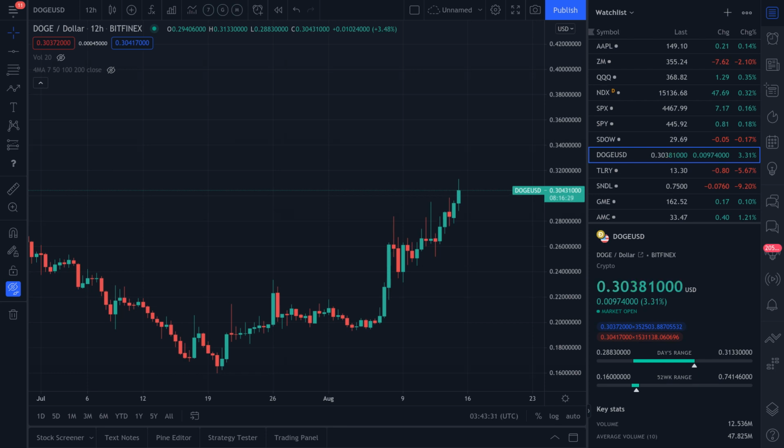Let's not waste time. Let's dive right into the 1 day and the 12-hour candles and see what's going on at this 30 cent level here, shall we? So today's August the 14th, 2021, and the current price of Dogecoin is 30 cents, slightly positive 3.3% for the day.